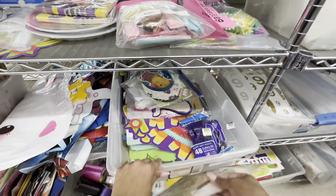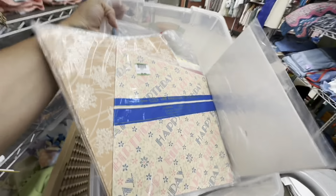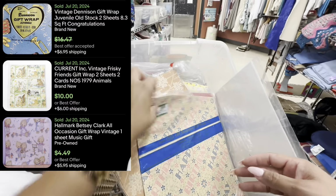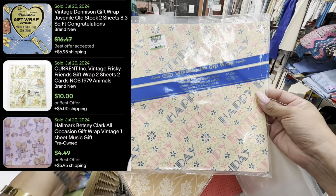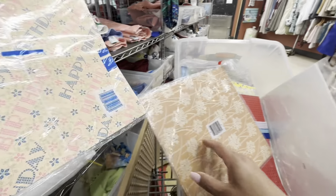I haven't listed it yet. I don't think I'm gonna do any type of research. I'm just gonna slap a price on this, probably 15 or best offer, and just kind of see what happens. I always claim I'm done buying items with a slow sell-through rate, but I guarantee that little cake thing will sell slow. And so will these vintage wrapping papers, but I end up purchasing quite a few of these.